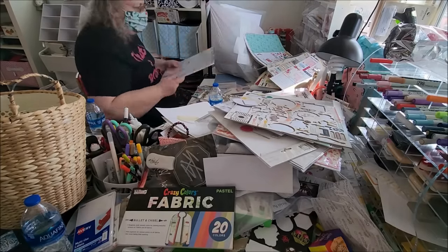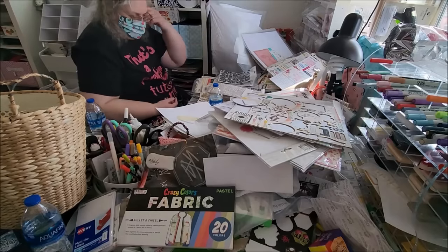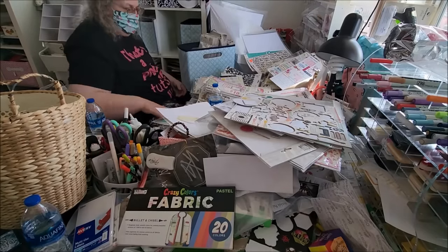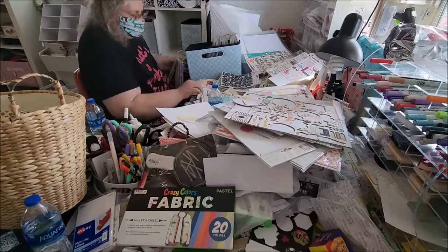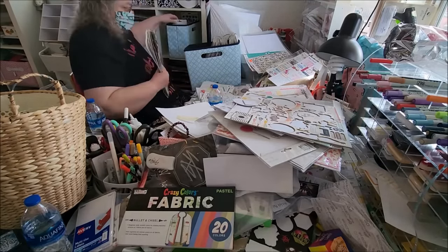But it's just a recurring theme, and what it's really showing me is the super overabundance of my stuff. I knew I had an abundance. I knew I had an overabundance, but I didn't think it was a mega overabundance. But that's really where we are.